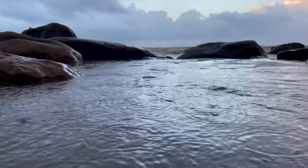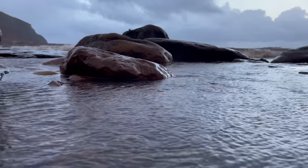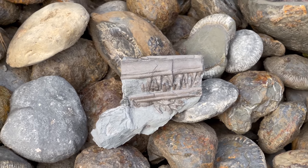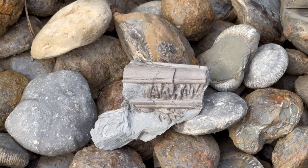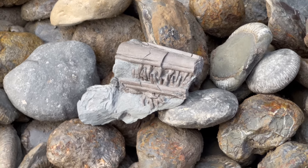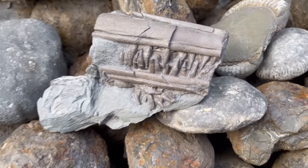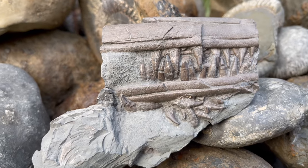Now we're going to have a look at the ichthyosaur jaw. This is by far one of our favourites. It was one that we found about 3 years ago. Me and my dad found it together whilst out on a fossil hunt. And the same day he found a really large nautilus fossil. We haven't prepared the nautilus fossil yet. When we do, we'll be sure to show that.